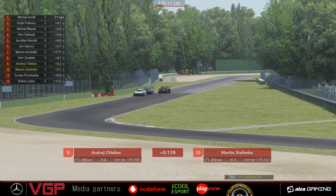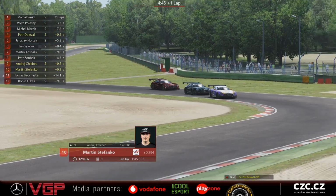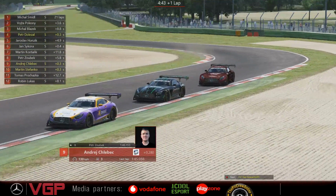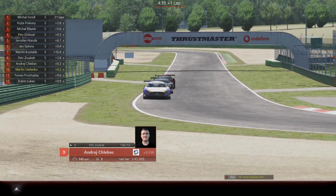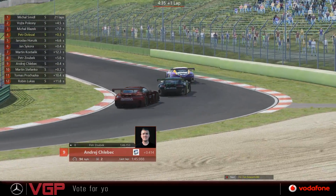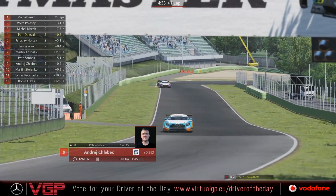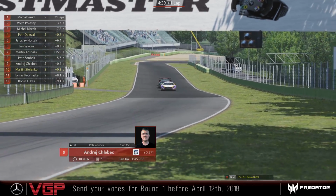And now they're heading down to the next chicane. And once again, Martin Štefanko is getting his Mercedes well into the mirrors. He's trying to get the mind games going. He's got no one to defend against. Is Martin Štefanko going to try and move into Toza? No, not quite. What a great series of moves from this three. All started at Ravata and ended at Toza. Goodness me, these guys are not giving up.